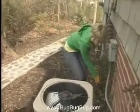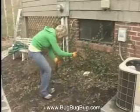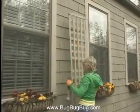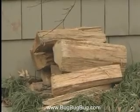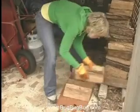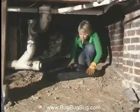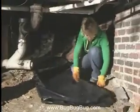Air conditioners also create moisture. Condensate should be drained downhill away from the house. Don't attach wood trellises to siding. Use plastic or metal instead. Firewood can contain termites or simply attract them. It should never be stacked up against the house. Store firewood off the ground and away from the siding. Moisture can seep up in crawl spaces, so 90% of the soil underneath the house should be covered with plastic.